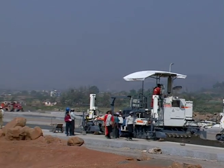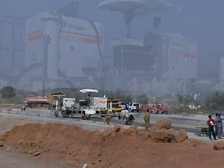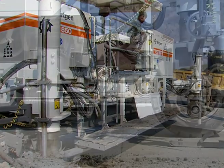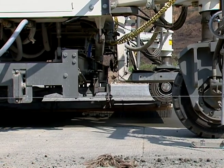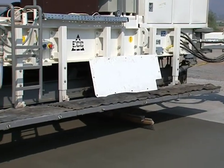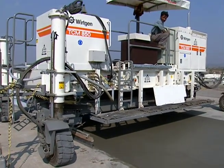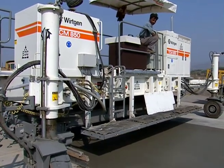It's hot and the sun is scorching, creating a situation whereby the concrete has to be protected. The TCM finishing machine follows in the tracks of the SP500. The broom finish is carried out with the utmost precision and absolutely evenly. This gives the road its specified structure and grip. The inner lanes of the road, by the way, are 3.75 meters wide, while the paving for the outer lanes is 4.35 meters wide.